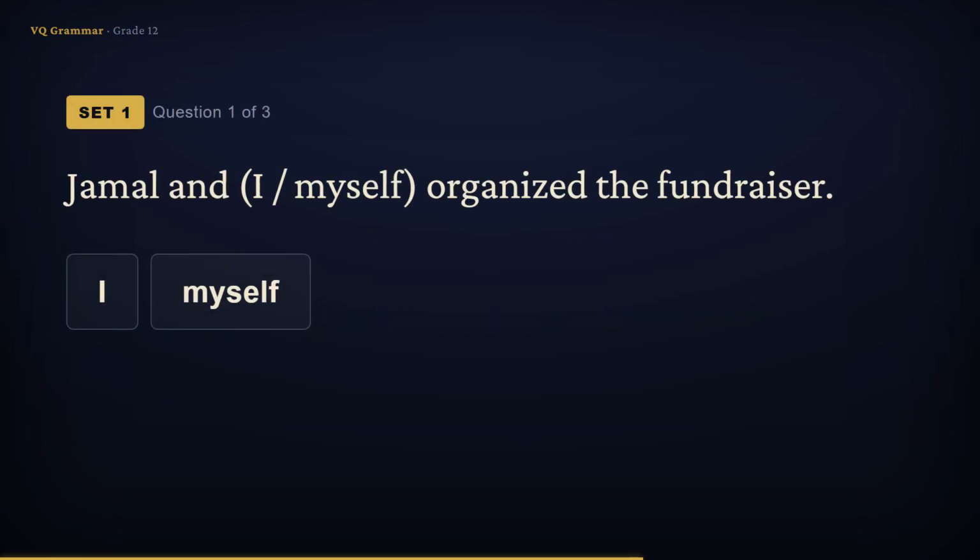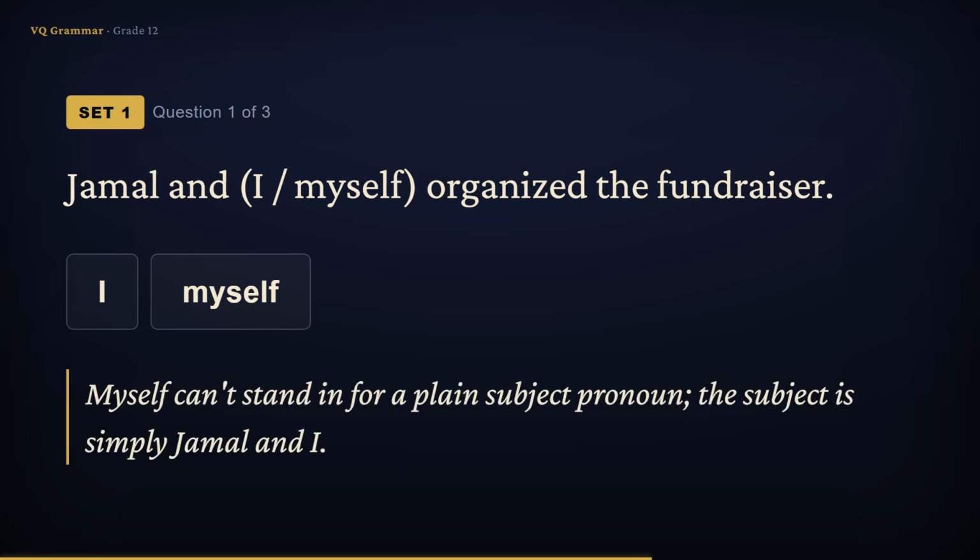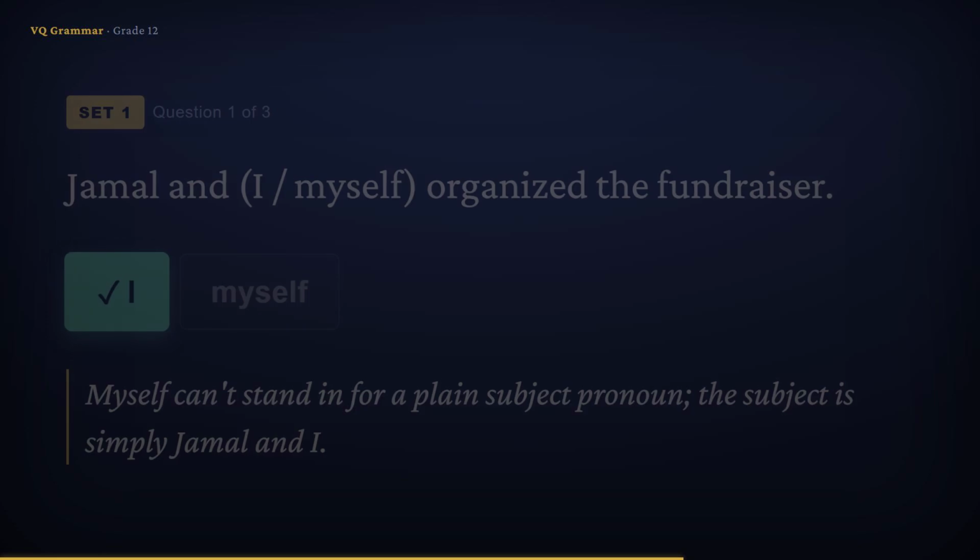Jamal and blank organized the fundraiser. I or myself? The self word here isn't pointing back to anything, and it isn't emphasizing anything. It's just part of the subject. So we need the plain pronoun. Drop Jamal and listen. I organized, not myself organized. The answer is Jamal and I organized the fundraiser.